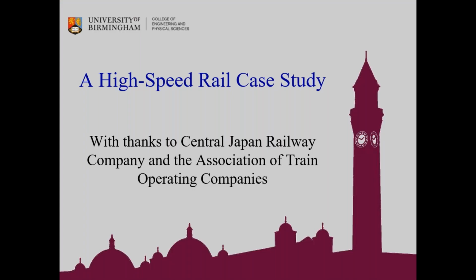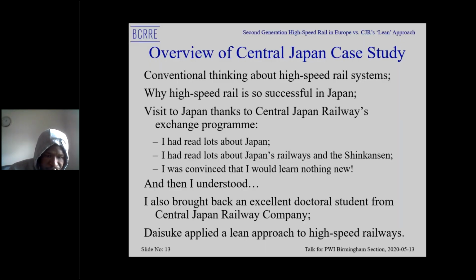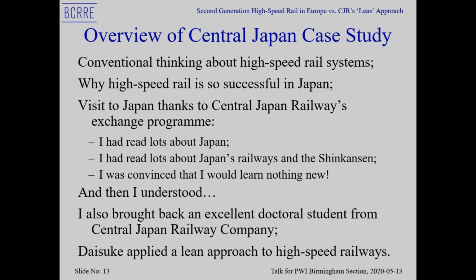So I'm now wanting to go over to what I'm actually advertised to talk about, which is a high-speed rail case study, which I'm doing with many thanks to Central Japan Railway, who invited me for a 2-week visit in 2012, and the Association of Train Operating Companies who organized that visit. So I'm going to first of all talk a little bit about conventional thinking of high-speed rail systems, then why it's so successful in Japan, and then a little bit about this visit I made to Japan.